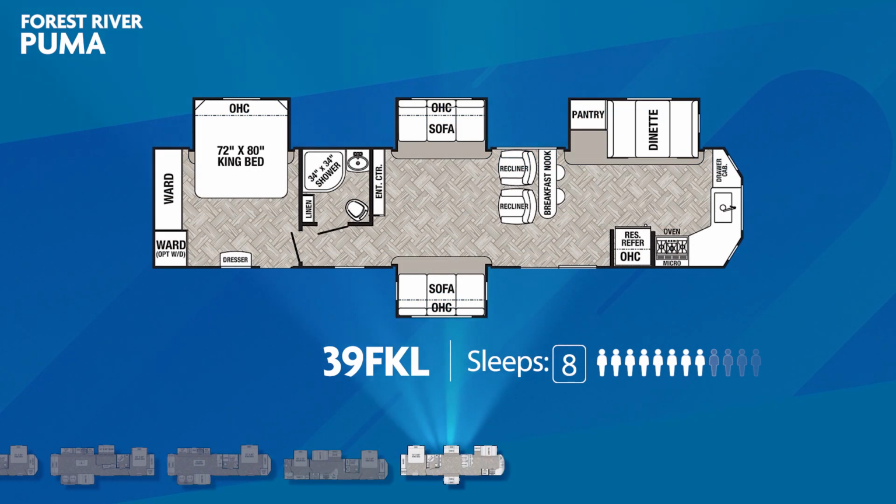The 39 FKL places the master bedroom in the rear and the kitchen up front. The kitchen has a ton of counter space and a unique breakfast nook with bar stools. In the middle is a den with opposing slide-outs. As you can tell, the Puma line really pushes a lot of floor plans at you in order to make sure you'll be able to find one to fit you and your family's RVing desires.